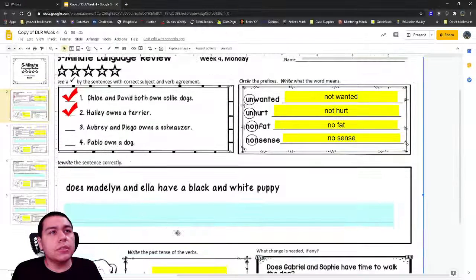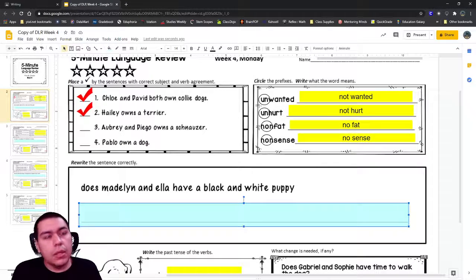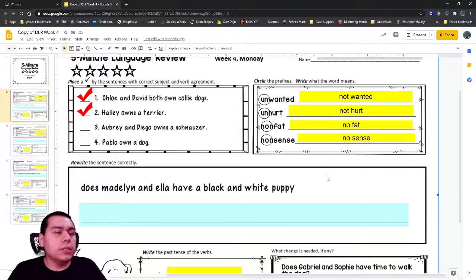So our sentence. Okay. This week we go back to them giving us a sentence and we have to find all of our mistakes. So here's our sentence. Does Madeline and Ella have a black and white puppy? Does Madeline and Ella have a black and white puppy?